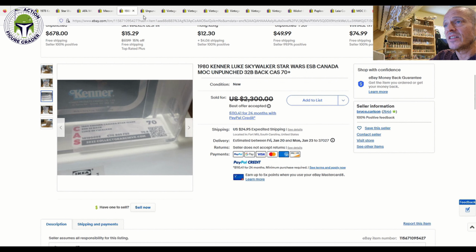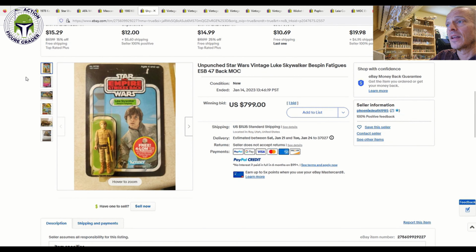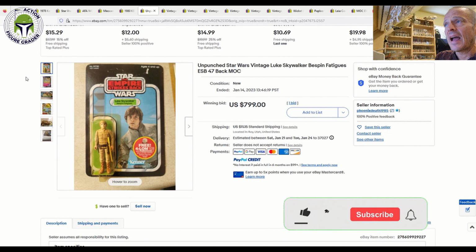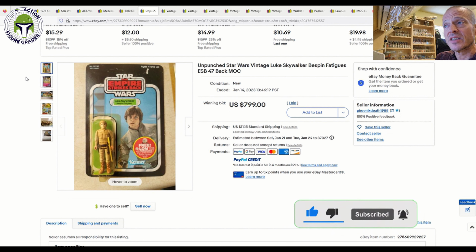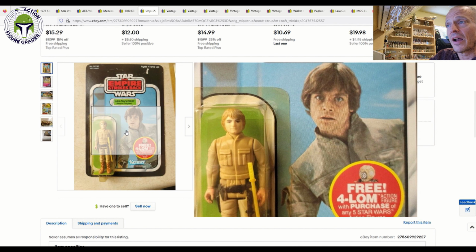This one did sell for $1,800, but you're going to be well into the 2000s on a higher grade. So nice looking example. Got a couple of different Luke Skywalker Bespin fatigues that sold. This one had some litho damage in the upper right hand corner, but it was unpunched with the free 4-line offer. So this is the 47-back. It was a yellow blister, but it had kind of the mustard brown hair.